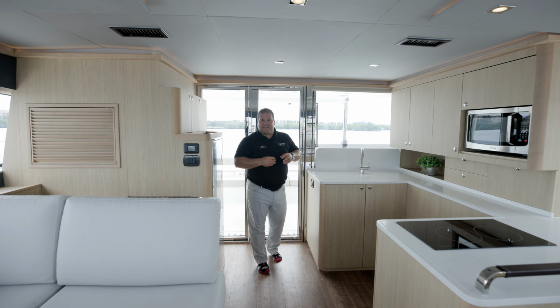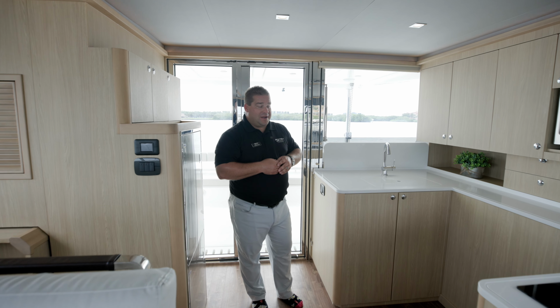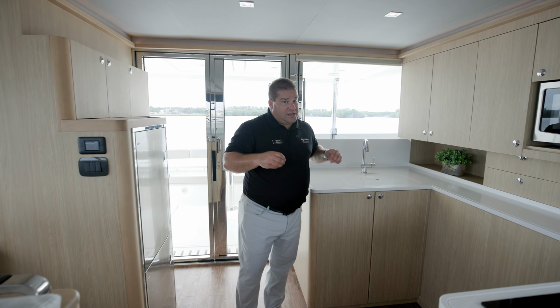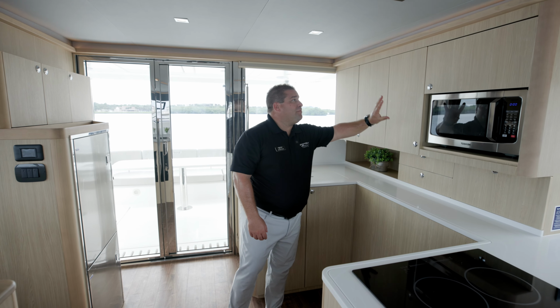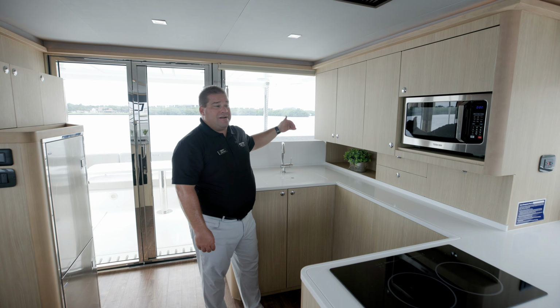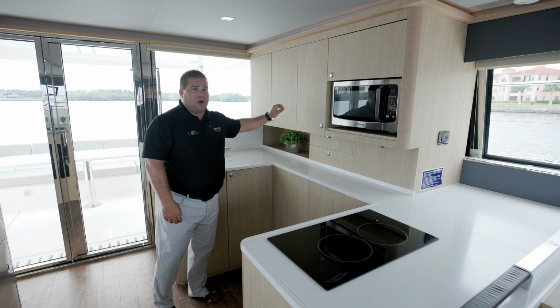As you make your way into the galley, which is an extension of the aft social area, notice that you'll have all the finishes that you'll have at home. You've got your nice sink here. You've got your microwave, plenty of storage throughout, and this is deep storage, plenty of room to store stuff when you're on those long trips.